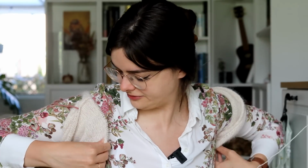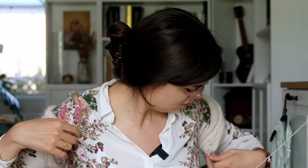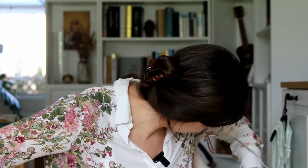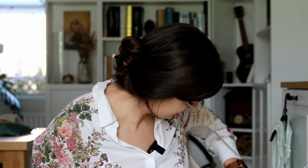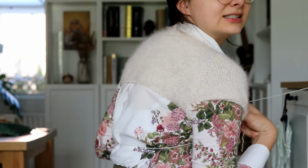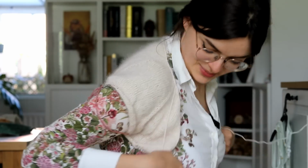This is a very tight-fitting, that's not right, it's a very tight-fitting cardigan, so I think a few extra stitches definitely won't hurt. So obviously it's still on the needle, but this is how it's shaping up, and I'm really excited because I love it so far. I'm very happy with the color.